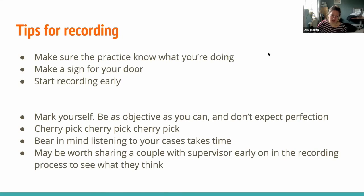And then once you get closer to the exam, mark yourself. And by that, I mean, be really objective. Don't be too harsh, but be really objective if you can. There are loads and loads of mark schemes on the internet. We're going to include some links to some useful ones. And it doesn't have to be perfect to submit it.